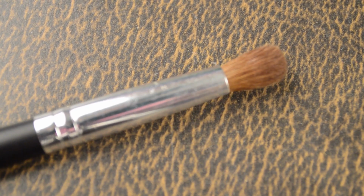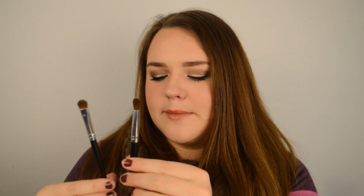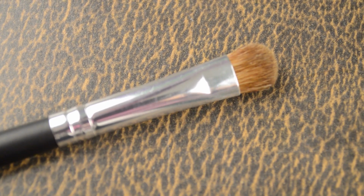The other 2 brushes that I got that I have repurchased are the BRC N08 and the BRC N51. This guy is kind of like a crease brush, and once you wash it, the fibers do expand a little bit and become a little bit fluffier. And the other one, the BRC N51 brush, is perfect for packing on eyeshadow.